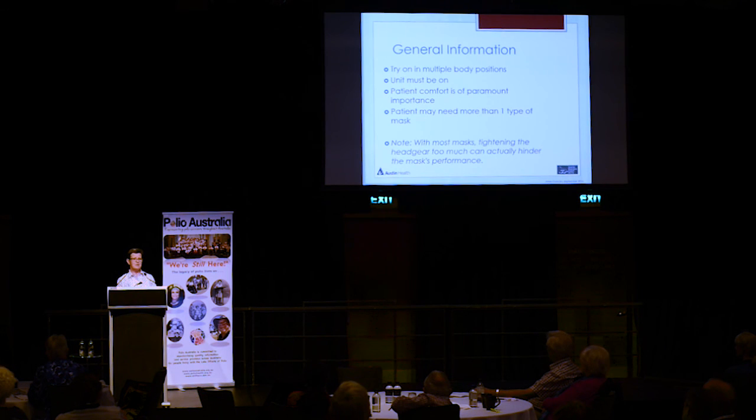You must have the machine in operation so that you can assess the leaks if there are any, and adjust the headgear or the mask position in order to reduce the leaks. Patient comfort is of paramount importance, as I mentioned. So if the person starts to feel a bit claustrophobic, then perhaps that mask is not for them.